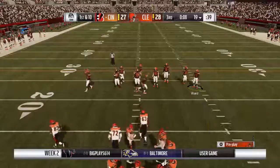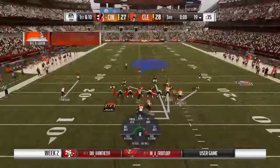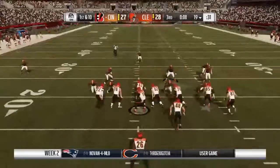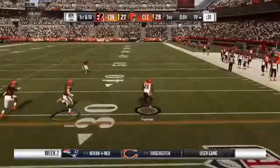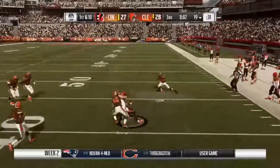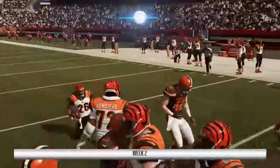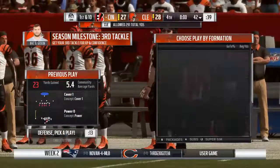The 4th down run successful. Now they look to pay it off on 1st down. A run by Foreman to start the drive. Finding room at the 30. And he'll get this all the way up to the 42-yard line. And we've got a dandy here. A 1-point game as we begin the 4th.